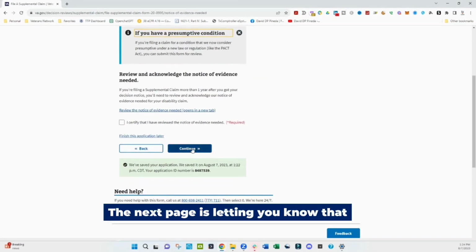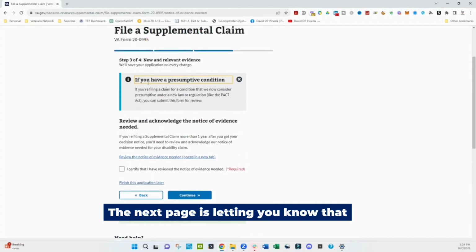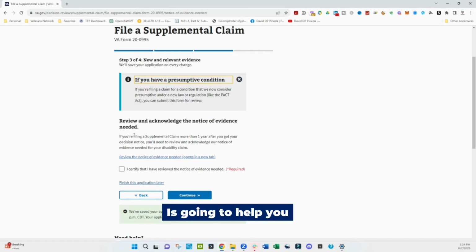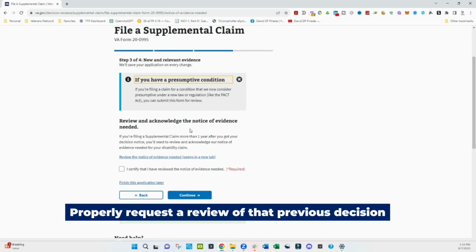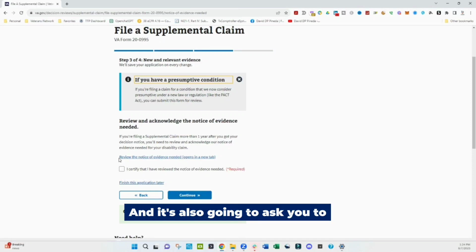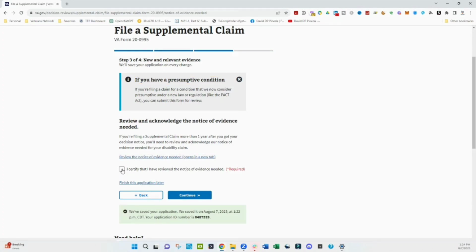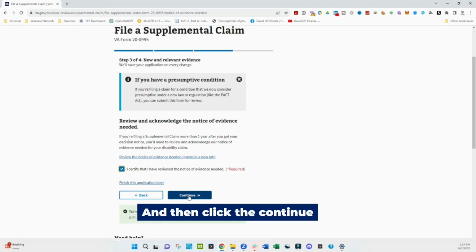The next page is letting you know that if you have a presumptive condition that perhaps you were previously denied, the supplemental claim form that you're submitting is going to help you properly request a review of that previous decision. And it's also going to ask you to review the notice of evidence needed, which you can review by clicking on this link. Once you've reviewed that information, you click the I certify and then click Continue.